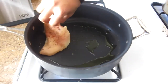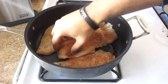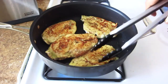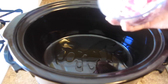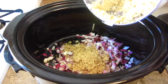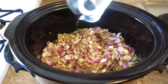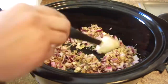In a saucepan with olive oil, we will add in our chicken and brown on each side for about 3 to 5 minutes. We have more olive oil heated up in our crock pot, and we're going to add our diced onion, our powdery walnut. We're going to add some water just to make sure it forms like a paste. We'll mix that all together.